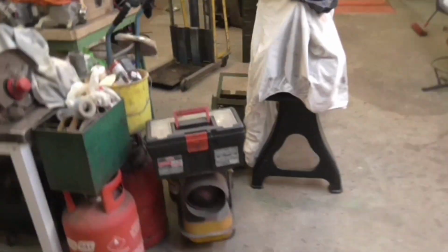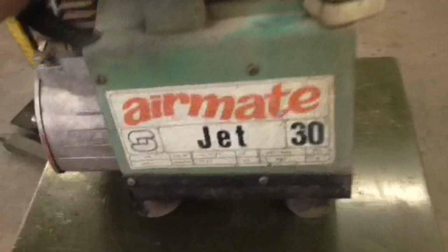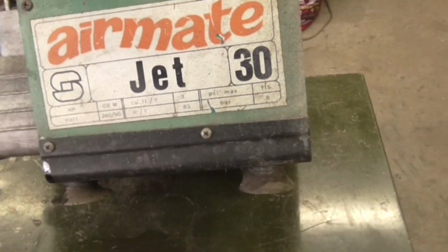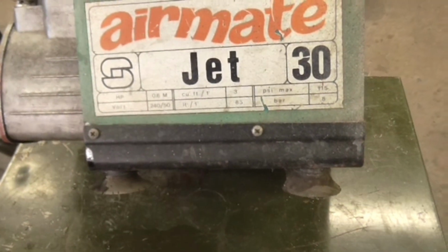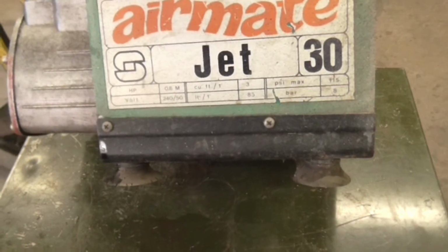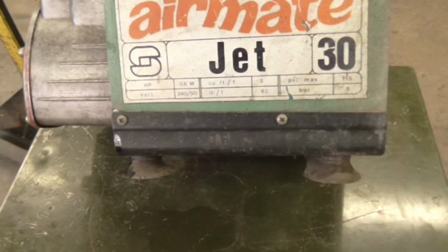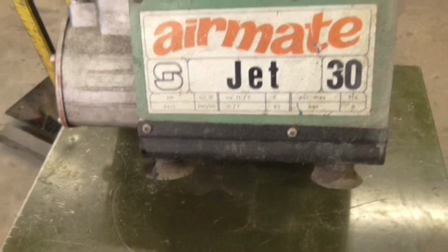Right, onward. I've just given the compressor a test, it works a treat. It's surprisingly powerful. Maximum PSI 115, 8 bar. Cubic feet a minute, it's 3 cubic feet a minute. That's 85 litres a minute. Half horsepower, no, 0.6 horsepower, 240 volt.